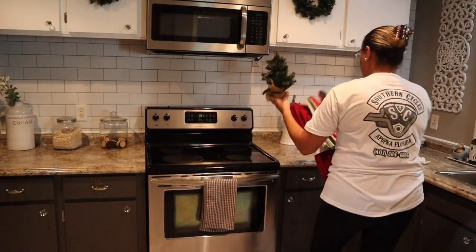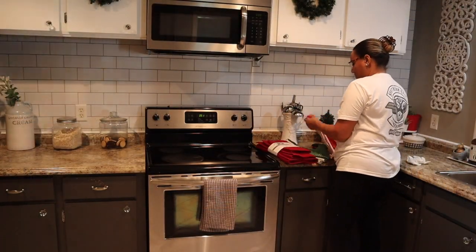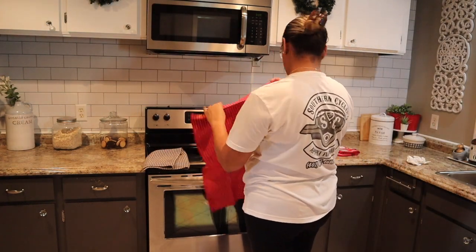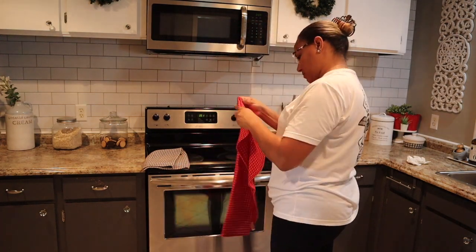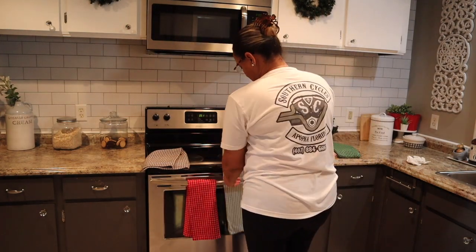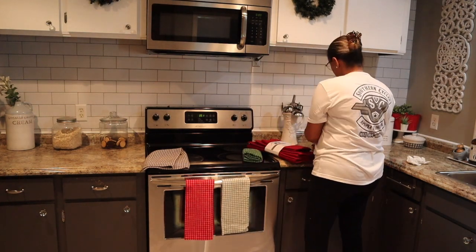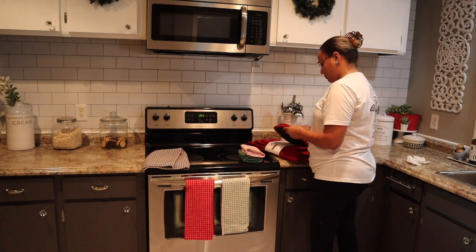If you have not seen that, it was a few videos ago, maybe a couple weeks ago, where I repainted my kitchen cabinets white. And I love how they turned out. It just brightens up the kitchen. I actually was able to get new light bulbs in there, the LED bright, the daylight LED bulb. So it brightens the kitchen even more.